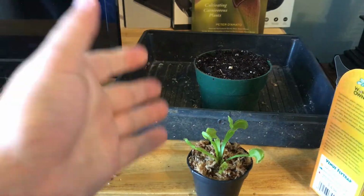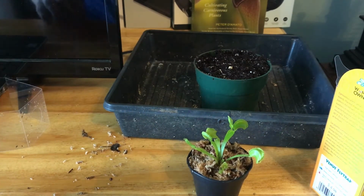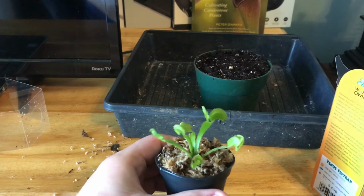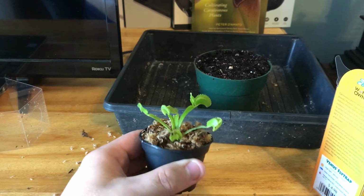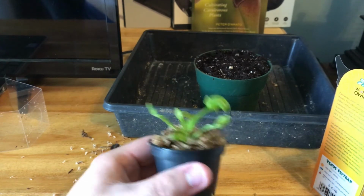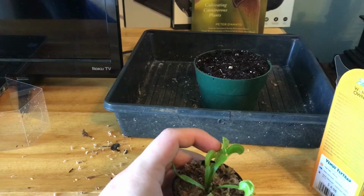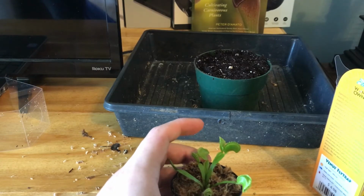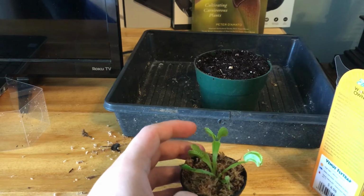Yes, I agree. Give these guys distilled water or rainwater, but test your tap water first. You can get TDS meters for pretty cheap nowadays. And if your water is below around 150, your water is safe for these plants. Well, maybe. It depends on the chemicals in the water. It's always best not to use tap water, just use rainwater, distilled water. I'm just lazy. And my plants don't seem to have any issue with my tap water, so I'm just going to keep continuing using tap water, because my plants are okay with it.